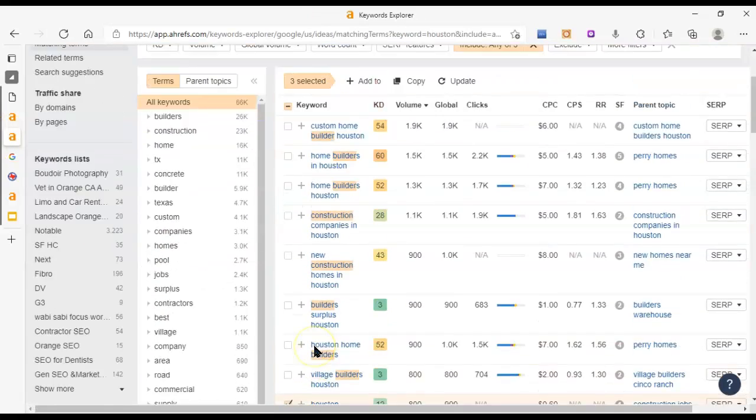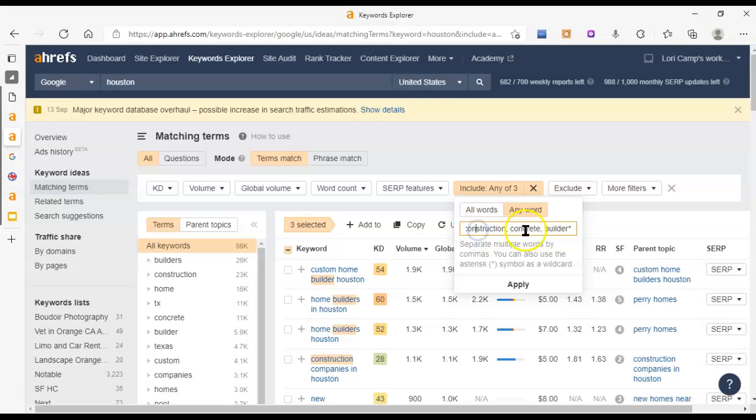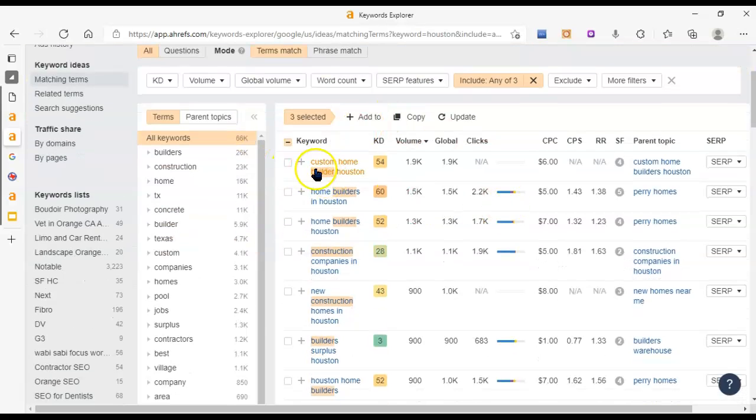Okay, so now let's get into keyword research. This is where it's really fun for me. So I put in Houston, and then I also cross-referenced that with construction, concrete, builder, and builders. So I go down here and let's take a look at this first one for really quick, just to see what goes into a good keyword.